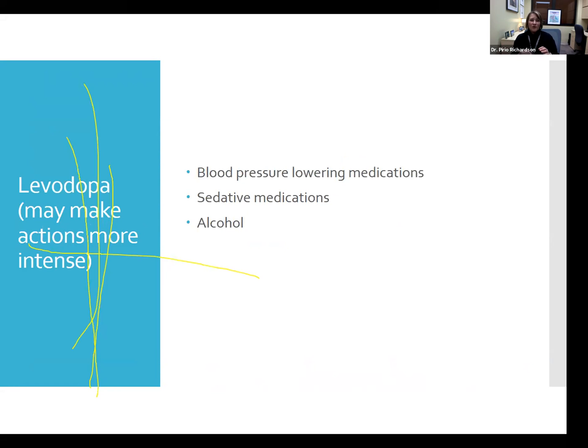The blood pressure lowering medications is the same thing, that the side effect of levodopa can lower your blood pressure. Then when you add on blood pressure lowering medications, again, we're adding on layers of blood pressure lowering.